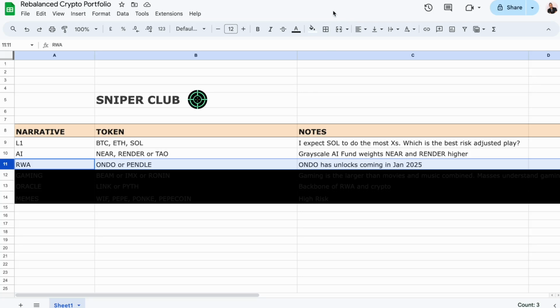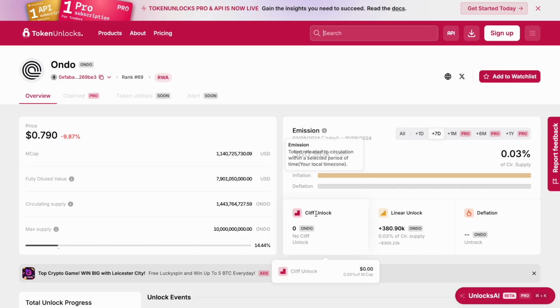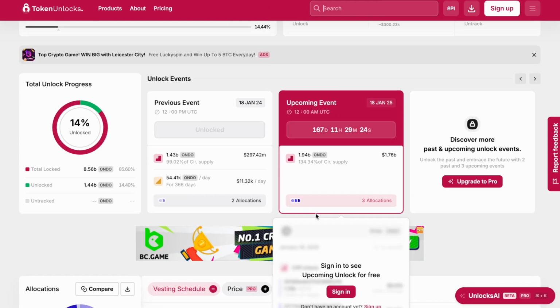But I do have a problem with Ondo. It has some massive unlocks coming on the 18th of January, right? In 167 days, that's 134% of the circulating supply. 1.94 billion of the tokens are going to be unlocked. And this tells me that there's going to be some sell pressure as we head into December.